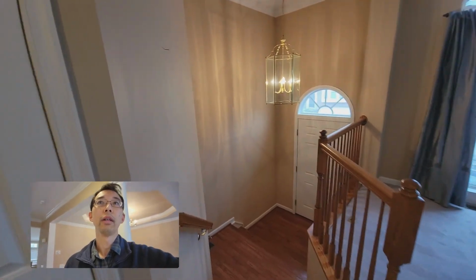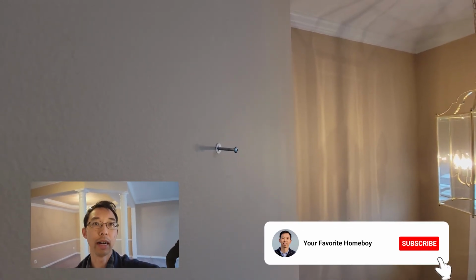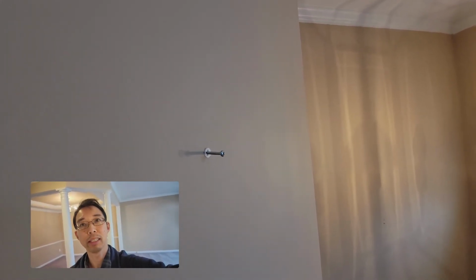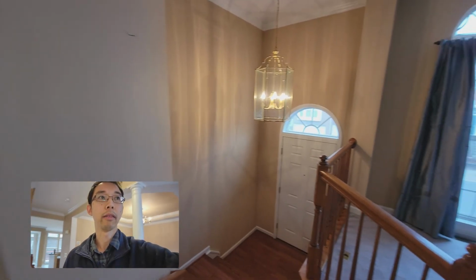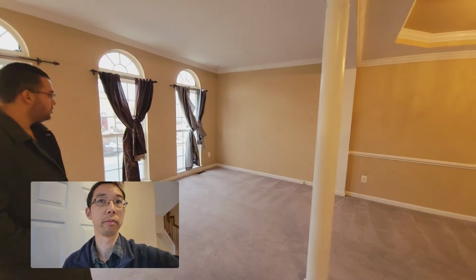Exactly. This is normally what we don't allow. We only allow something the size of a nail, not a screw. So something like this, if it was pre-existing, then of course the owner would be responsible. But if it was something a tenant did, then we would just have them patch and paint. All right, how about the living room, dining room?